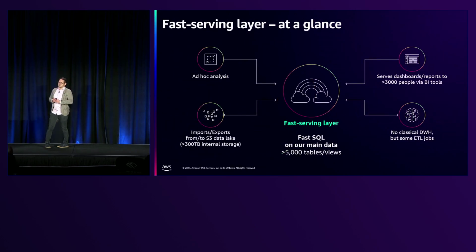The fast serving layer, and this is what I will talk about here, is the key component to get fast SQL access for our main data sets. There are about 5,000 tables and views that are mainly used for all the analytics and ML. But of course, we have much more data. That's why we provide these 5,000 tables in the fast serving layer to serve the dashboards and reports for more than 3,000 people every week. And it's also used for ad hoc analysis because it's super fast.